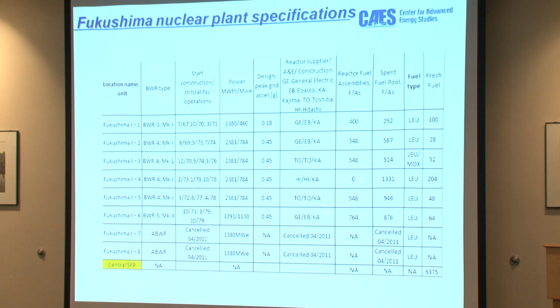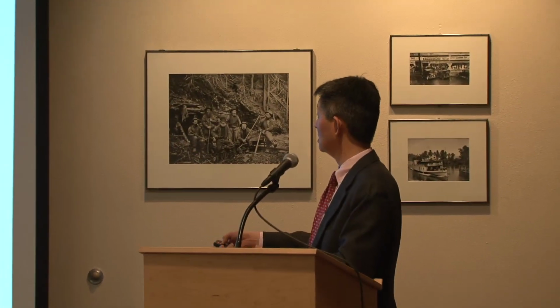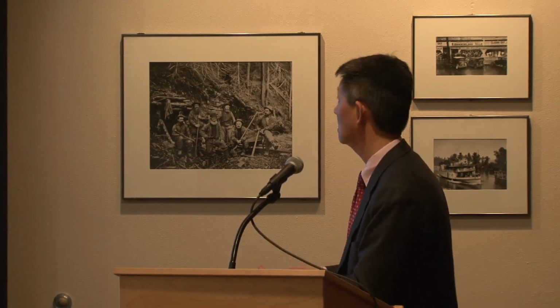So the only other thing is that eventually, when they take the fuel out of the spent fuel pool, they have what's called a central spent fuel pool, and that actually had, at the time of the accident, 6,375 fuel assemblies in it. So when these have sufficiently cooled, then they take it to a central site. Okay, it's essentially a 50-foot swimming pool, and they have these assemblies that are still cooling beyond the period that they spend here in the spent fuel pool.